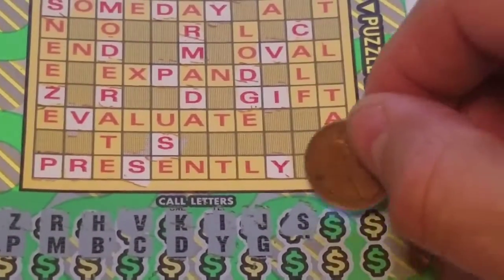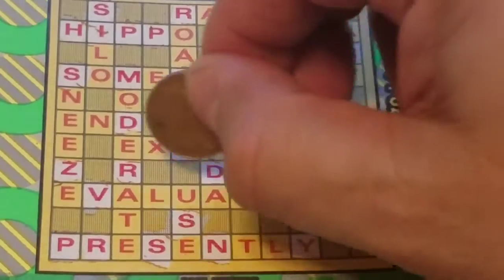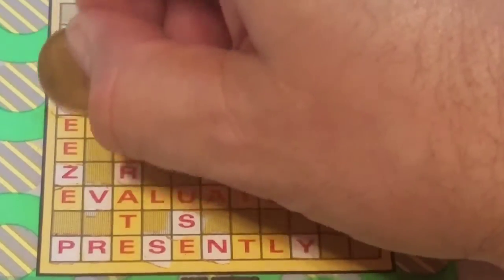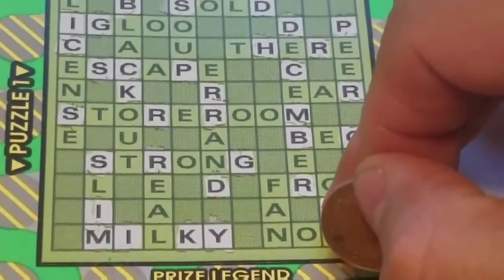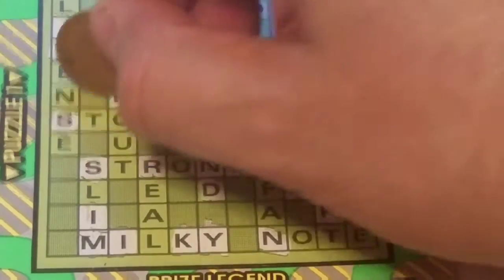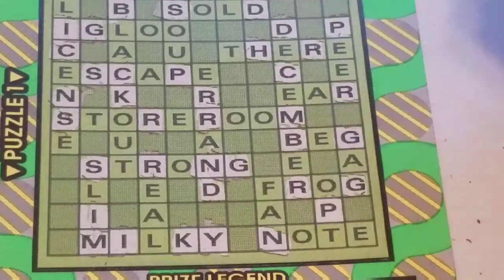Let's go back. What's the next letter on our list? We have an N. We have one there. There's one there and one there. All right, let's go to the top. We have one here. There's one. Oh, there's one. Okay, I think I got them all.